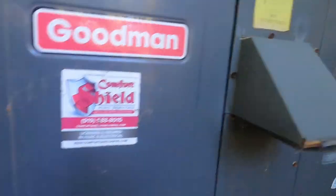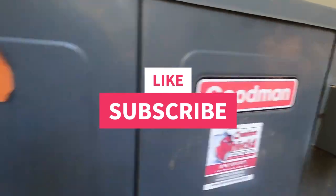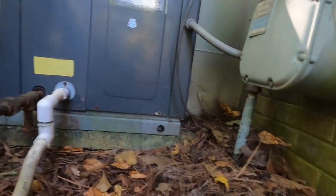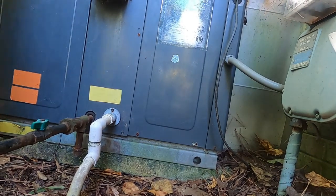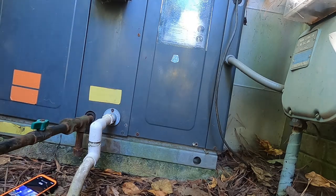Alrighty, got a Goodman gas package unit, and we are here with people that own this house, have a home warranty on it, and evidently they're getting a runaround about the house and the problem.